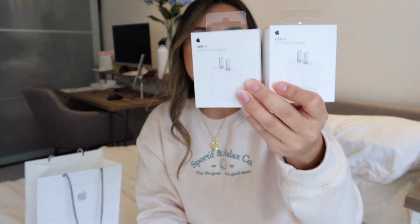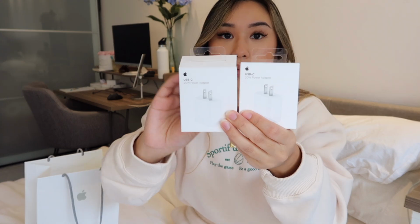So I went ahead and picked these nubs up. I call them nubs. These are 20 watts. From what I know, the regular ones that are square from Apple are 8 watts. So I wanted to pick these up because the iPhone comes with the USB-C cord and the wattage is higher, so it actually will charge your phone faster. So that's why I went ahead and picked it up.